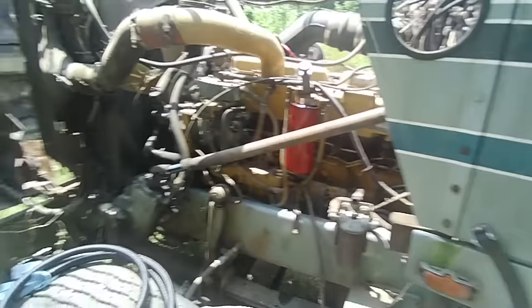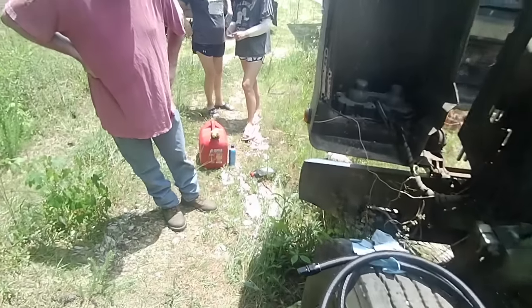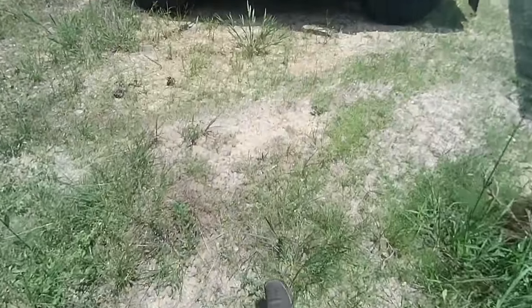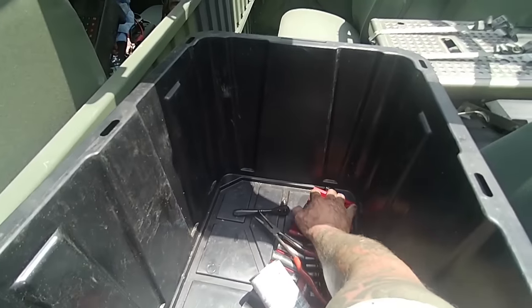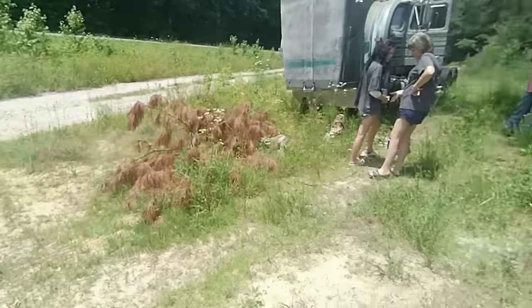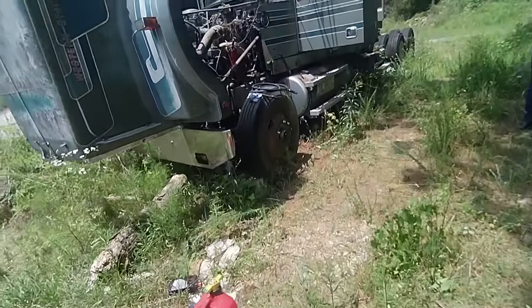Okay, so why would a guy bring an 8 to a 10 adapter but not a 10 to a 10 adapter? Because that just would make sense to have one of those. Dang it. I got an 8 to an 8, I got an 8 to a 10, but I don't have a 10 to a 10, and that's rude.